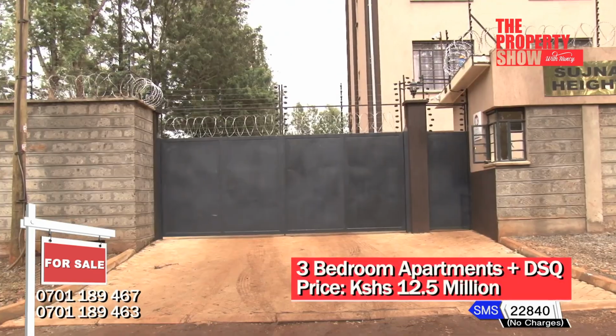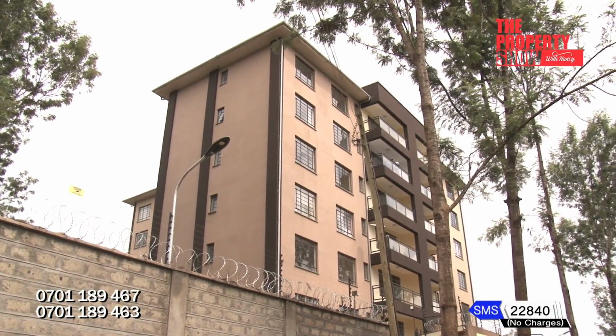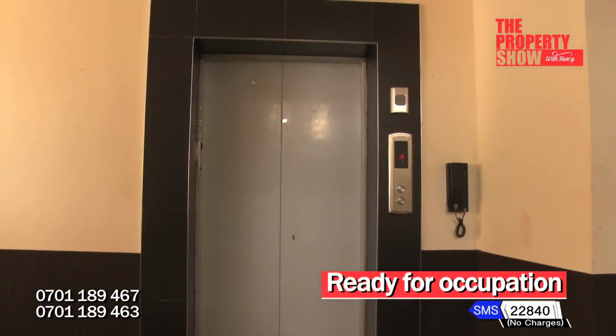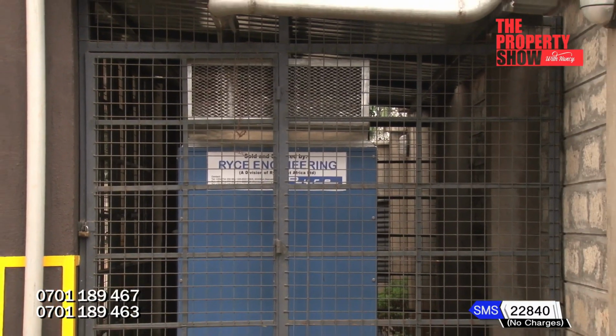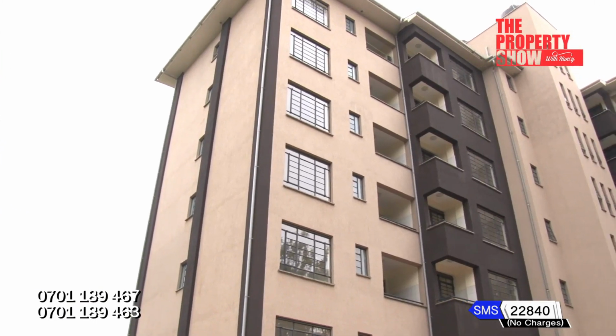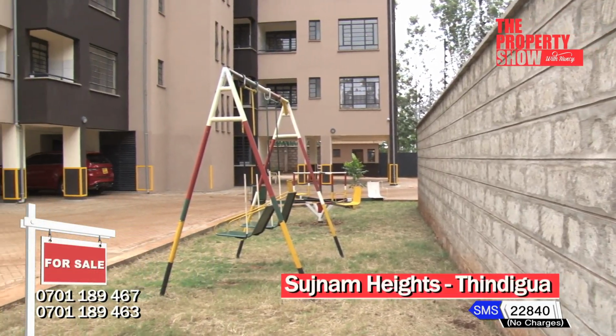Salient features include security, electric fence and razor wire, CCTV surveillance, elevator access, cabro driveway, secure and ample parking, backup generator, underground water storage, sewer treatment plant, and children's playing area.